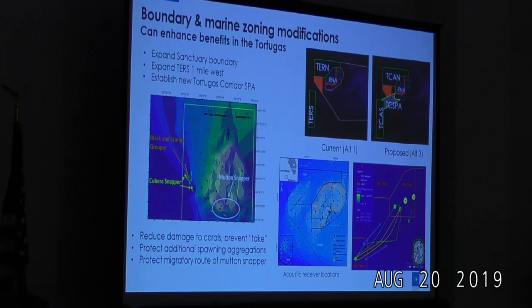And so by extending the boundary just 1 mile to the west, we will now protect the spawning aggregations of four different species. And then the third point is this Tortugas corridor, creating a spot that would connect the Tortugas Conservation Area south with the national park.